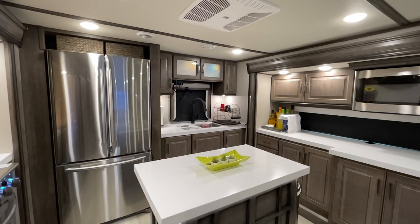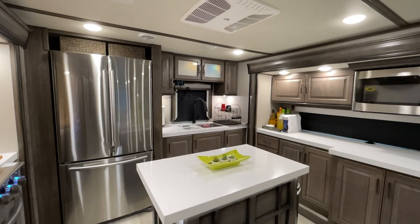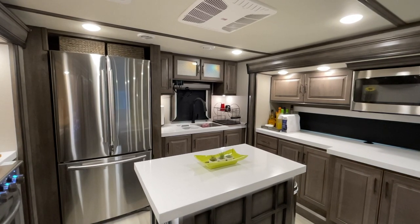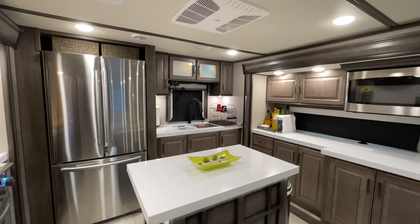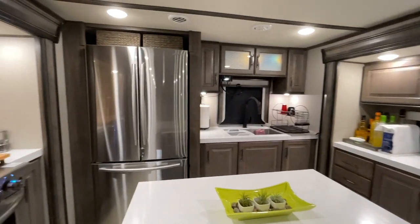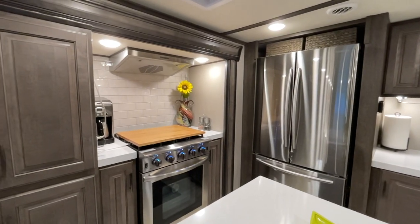We love to cook, we love to bake, and once it gets a little bit cooler, I'm seeing that kitchen island right there having many, many dates with bread dough and just making all kinds of good baked goods for sure. The great thing is that this RV also has opposing slides.